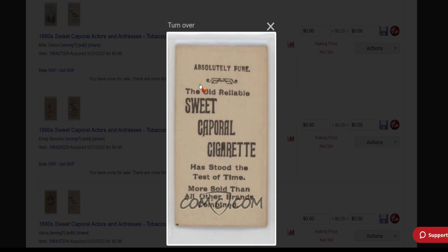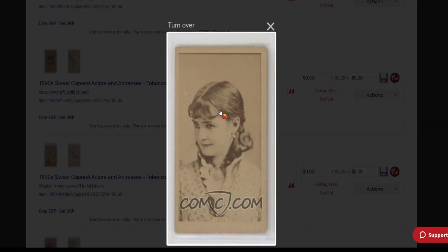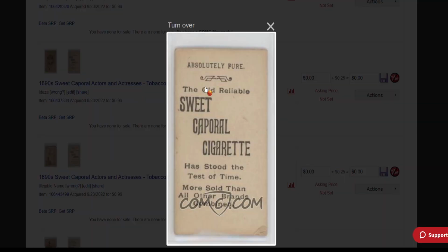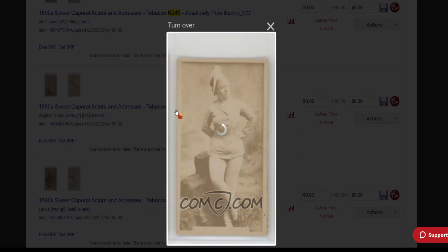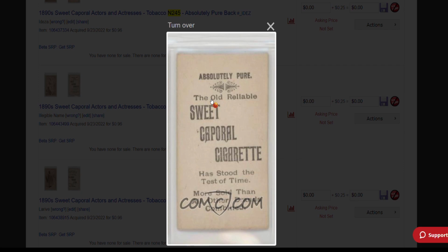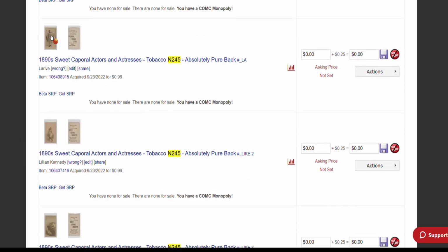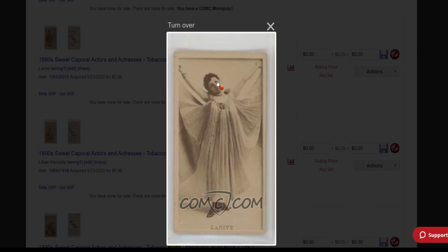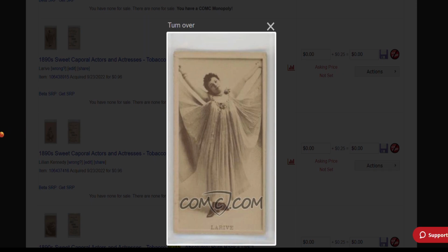The name designation N245 also comes from Jefferson Burdick, as he wrote the 1939 book called The United States Card Collectors Catalog, which kind of documented and organized all the different cigarette cards and trading cards from before that time. That T from T206 was his designation. That was a tobacco card from the 20th century, and this N from this N245 was his designation for cigarette cards from the 19th century, so even older back.